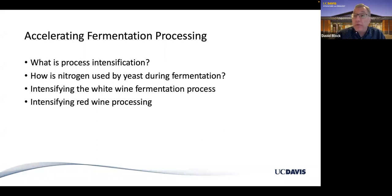It's a review of work that we did years ago, but it sets the stage for talking about intensifying the white wine fermentation process, being able to finish that process in significantly less time than using a normal process, and look at what impact that has on the final wines. And finally, I'd like to talk about intensifying the red wine processing process and talk about whether that can be sped up as well, especially in phenolic extraction. So that's the game plan for the rest of the talk.